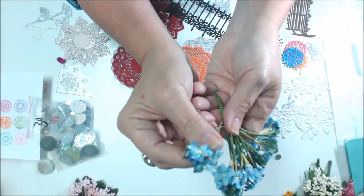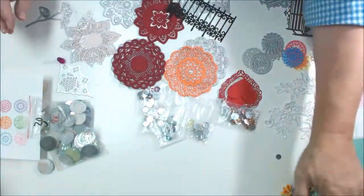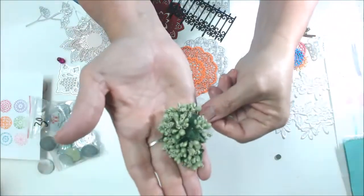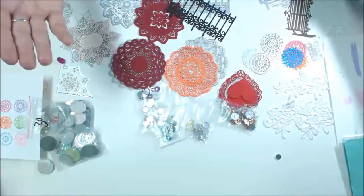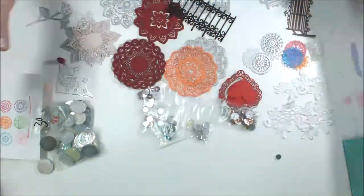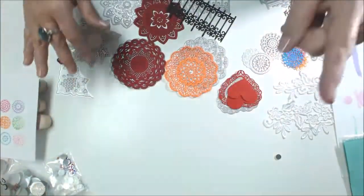I just want to add them into some spots. Just terribly inexpensive, and the color choices. You can find stamen things in the wedding section at Hobby Lobby or at Michael's, I guess. But the assortment of colors was just beautiful. Okay, so that was the bling and stamens.